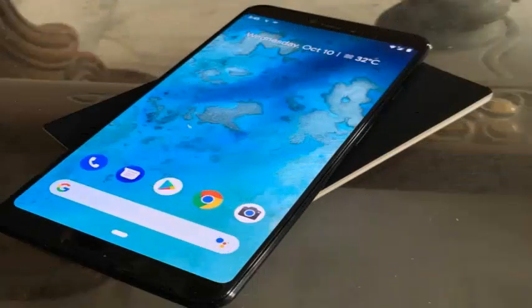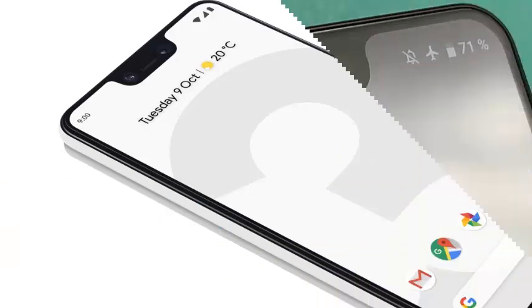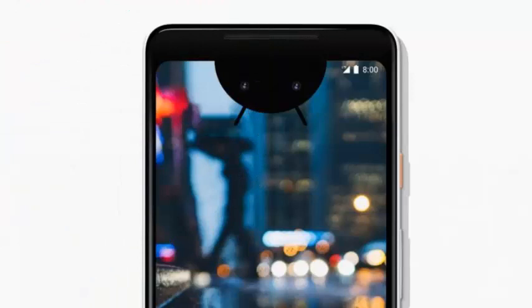From the first leak of the Pixel 3 XL to the use of the device, I have been thinking about its big and ugly notch. But I can confirm that it is both huge and distracting. After the release, many people tweeted that they could buy the smaller Pixel 3, just by notching the XL.